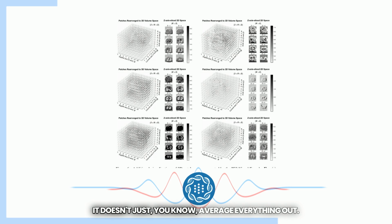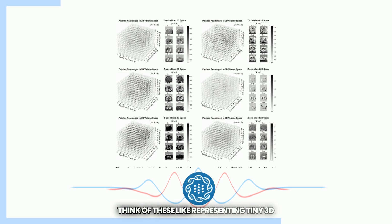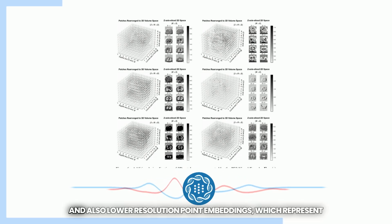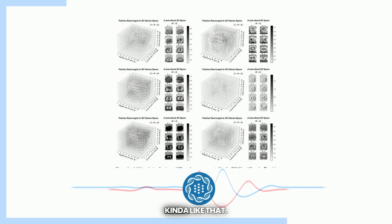It doesn't just average everything out. It uses 2 different levels of representation simultaneously. Okay. It uses high-resolution voxel embeddings. Think of these like representing tiny 3D pixel regions, capturing fine details, and also lower-resolution point embeddings, which represent broader areas but are designed to retain spatial context. So tiny detailed bits and larger summary markers. Kind of like that, yeah.